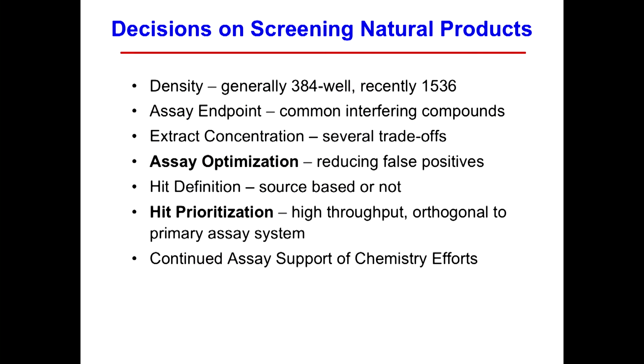So what sort of decisions do you need to make when you're going to screen natural products? Well, what kind of density? Are you doing 96 well plates, 384 well plates, 1536? Most researchers now use 384 well plates for their screenings. But also recently we have completed a screen with natural product extracts in 1536, a higher density format.